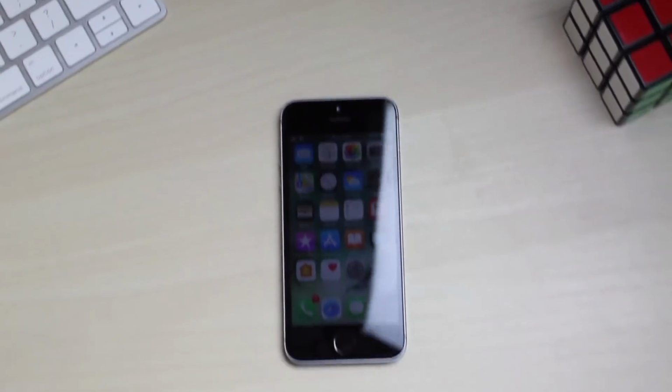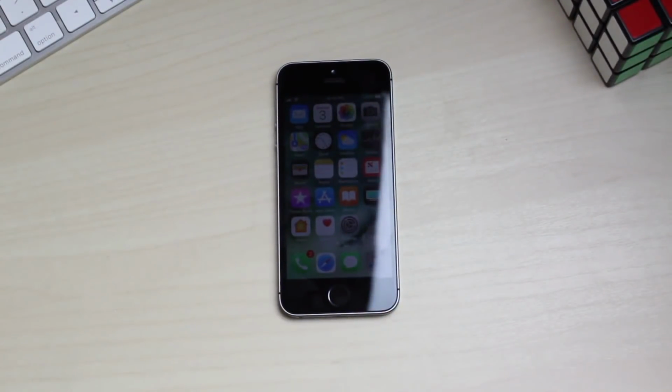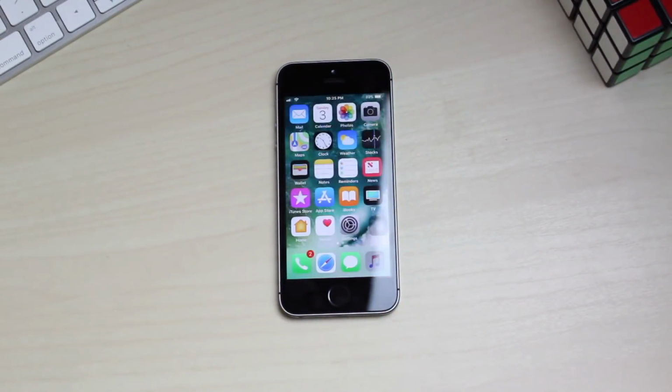Now, both these phones still have fingerprint sensors, so there's no Face ID or anything like that. So you do have to unlock your phone that way. So there's no extra sensors on the front. So just keep that in mind.